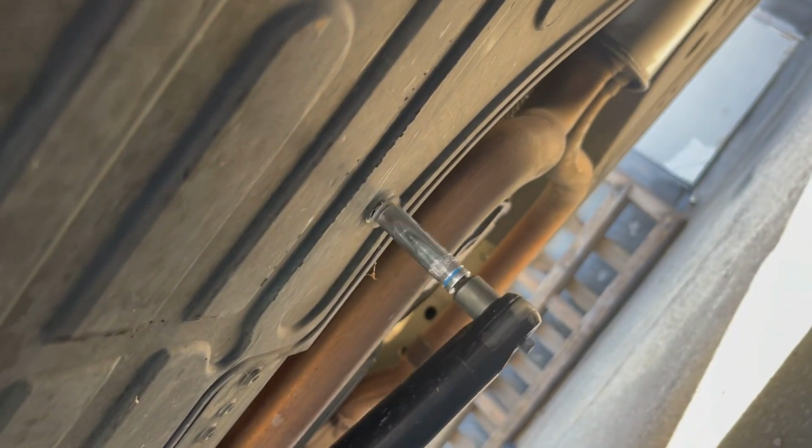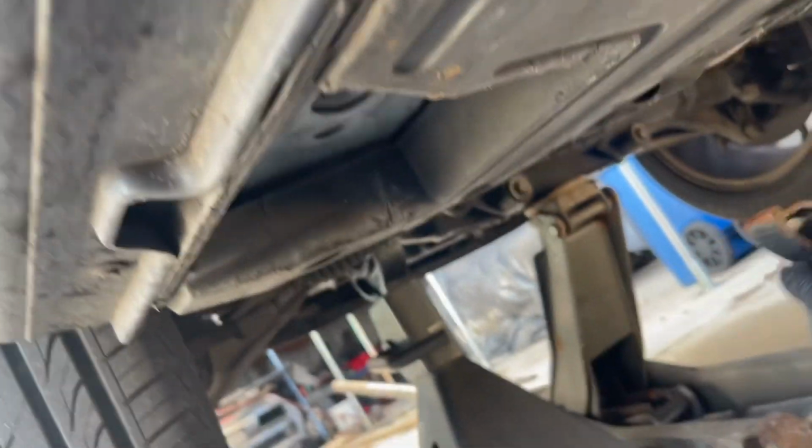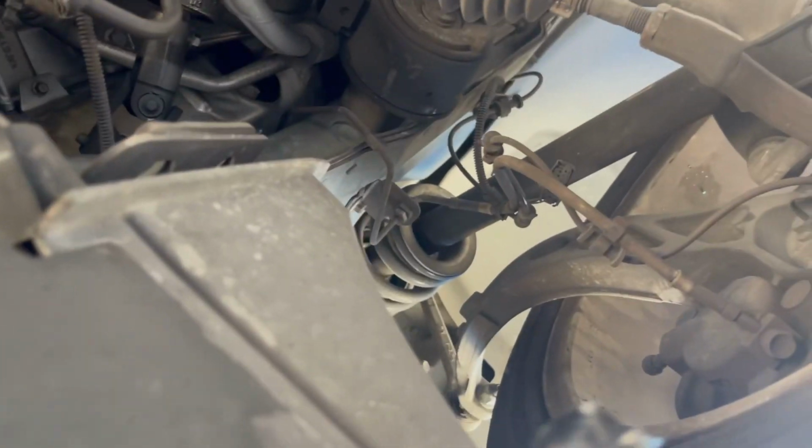I think there's one actually up front here too that I gotta get to. And I can move this jack since it's just an extra one I placed. And I think there's one.